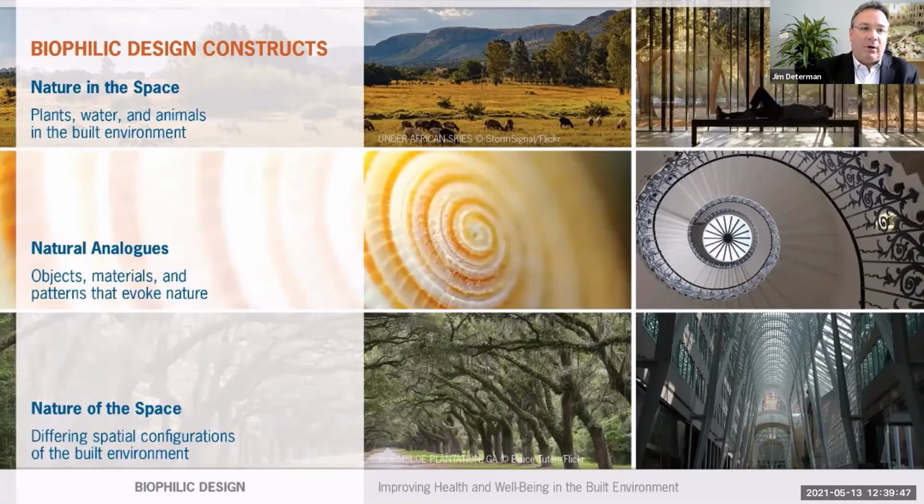So in the last 40 years, there have been about 14 or 15 design devices that are called biophilic design. And they can be categorized. Some of these are about the nature in space. In other words, I want to put a plant in my space or have some kind of small water element in my space. That's nature in the space. Natural analogs is really a lot about what Tom talked about: objects and materials that replicate the patterns and the contours of nature.